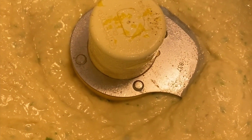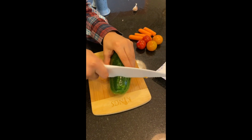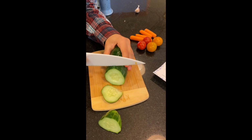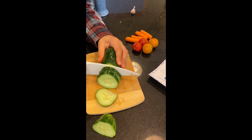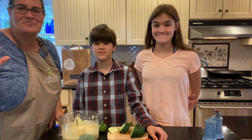So now we're gonna get our veggies ready to eat with it. So now we're gonna cut the cucumber. And this is a cucumber that came right from the urban farm. And we're gonna cut it into some slices or however you want it for your dip.